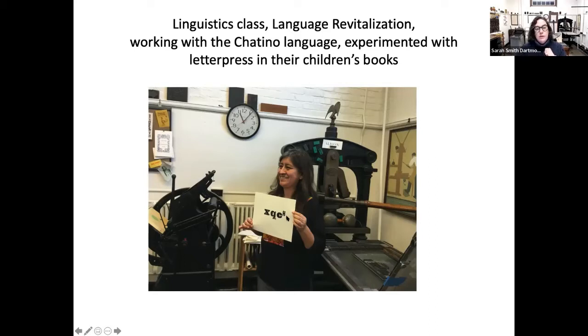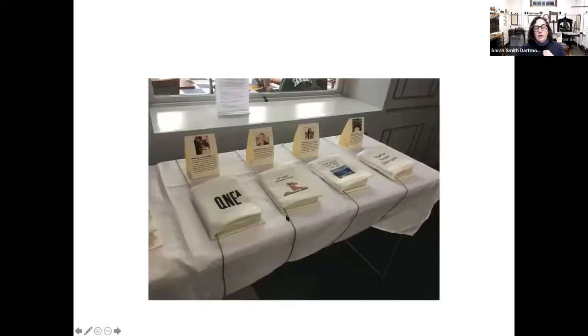So we did a little bit of letterpress, but then the class project mainly was creating these cloth baby books to bring back to the village in Oaxaca to help teach the little kids their language. And that has exploded. She's since published these books and spread them around, and it's really helping to teach the language.